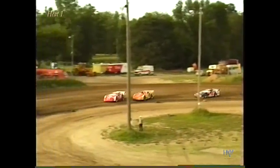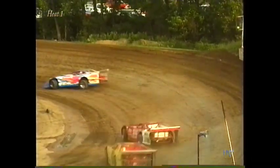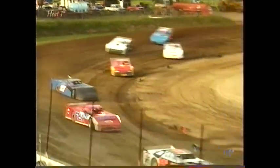Back underway, Curtis Roberts opens up a big lead right off the bat with the number 9 car. Patterson and Trueblood battling it out for the number 2 spot. Jerry Bowersock trying to make his way back up toward the front. He and Tom Stafford side by side now off turn 2. Mike Powell making a move to the inside of Kevin Freed. He'll move up into the fifth spot as Patterson goes to work on Trueblood for second.